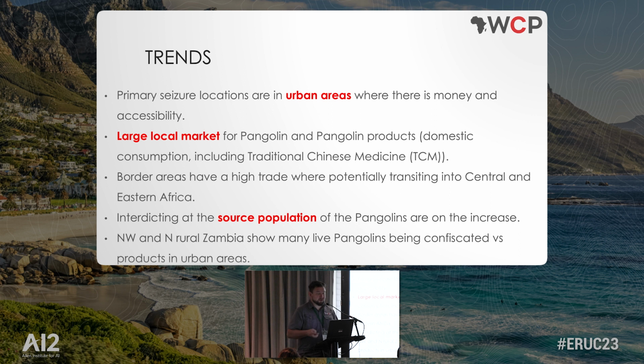Looking at these trends, the primary seizure locations are in and around urban areas where there seems to be a lot more money and accessibility to pangolin products. We have seen a large local market within Zambia for pangolin and pangolin products, mainly for domestic consumption, but also including traditional Chinese medicine. As you saw on the maps, border areas also have a high trade, where these are potentially transits into Central and Eastern Africa, as they don't keep the pangolins for a long period of time within Zambia. It seems to be a transit route.